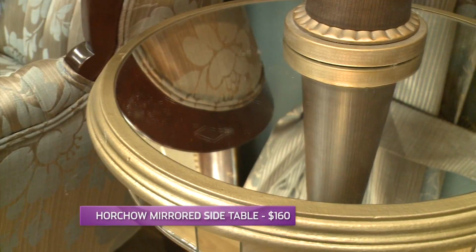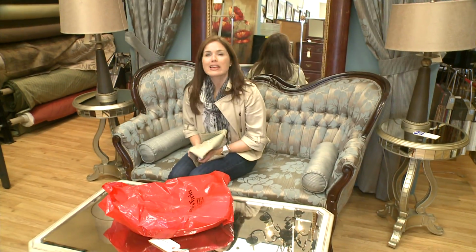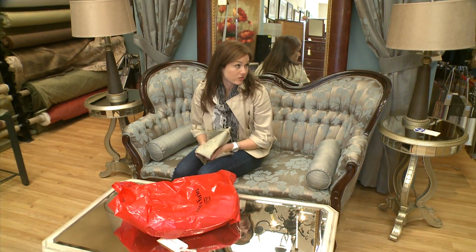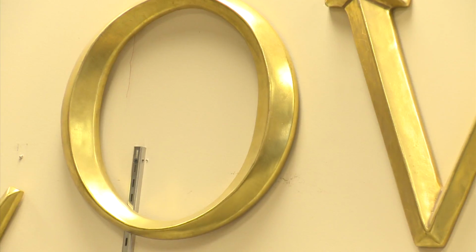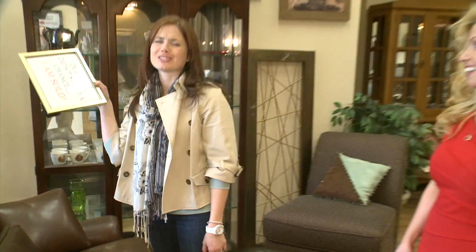And BTW, this mirrored side table knocks yet another piece off my list. I think we found everything that we came here to find. I guess that's TBD. We'll have to see what Tony says. Dude, you didn't stand a chance. I am sold.